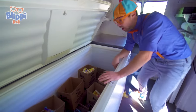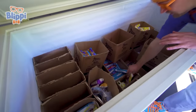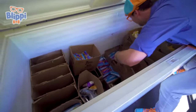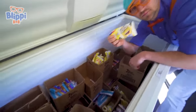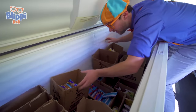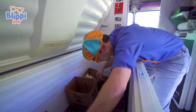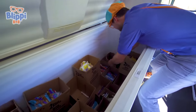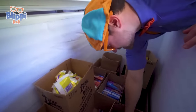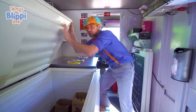Look at all this ice cream. All right, let's pick out 5 ice cream bars. Ready? Huh. All right. Okay, got one. One. Ooh. Two. Oh, here's one. Ooh, 3. Oh, whoa. Oh, over here. 4. All right. And let's see. Here we go. All right. 5. All right. 5. Let's shut this to keep them nice and cold.